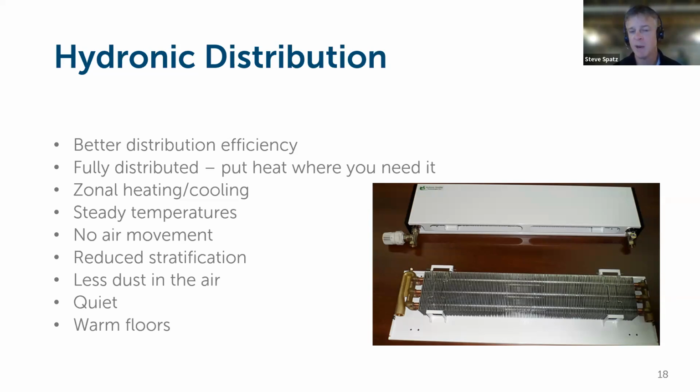We're not physically moving air with hydronic systems to provide the BTUs throughout the building, so occupant comfort can be consistent. That lack of air movement is also not stirring things up in the home that could affect indoor air quality as well. And there's a variety of different distribution devices, which we'll show here, when using hydronics.